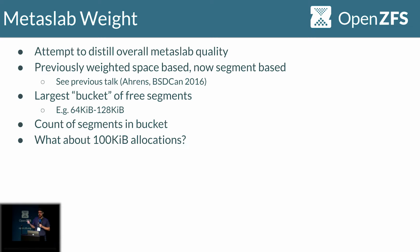But what if it turns out that actually all 1,000 of those free segments are exactly 64 kilobytes? Then you will load this Metaslab with your 100 kilobyte allocation and find that you can't do anything with it. Like, you loaded this thing, you thought you could use it, and you can't. So you've just wasted that load. And that was what was happening to us really, really regularly.